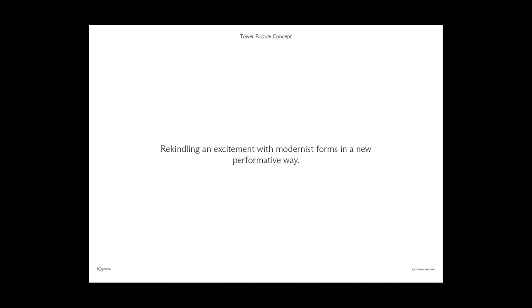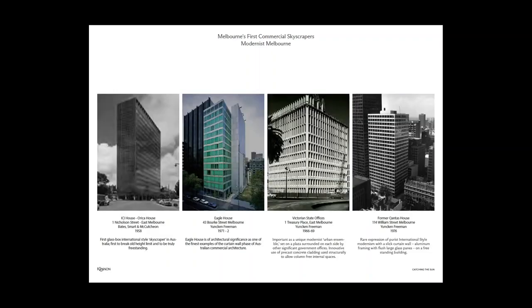In terms of its commercial presence, my interest in commercial buildings really starts in modernist Melbourne, the first commercial buildings, but doing them in an exciting and new performative way. So going back to the 1950s to 1970s, the beginning of commercial skyscrapers, curtain wall facades, both glazed and with solid panels.